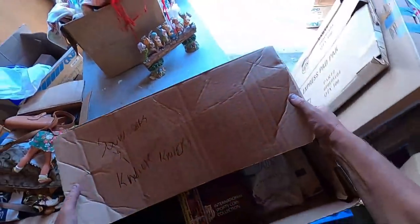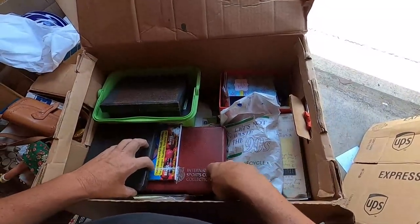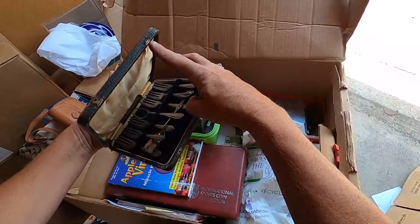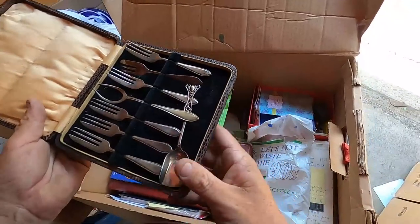Yes, let's look in this one last, okay? We're gonna save this one till the end. I have good feelings about it. International sports collection. Let me look real quick just to see. Oh, yes. Oh, yes. Let me get through the rest of the boxes, and I'm gonna come back to this. Potential.